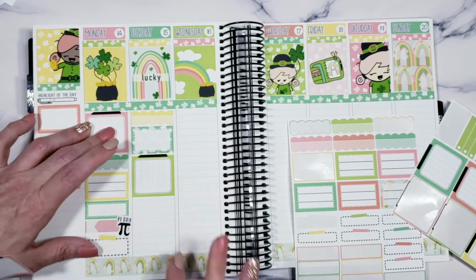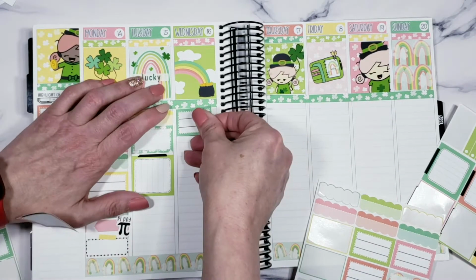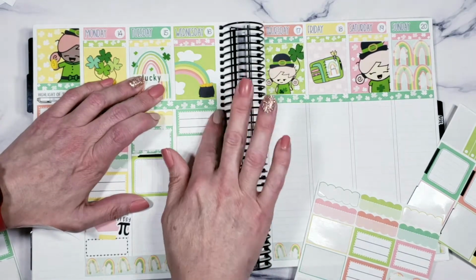Side note, really quick, I love those boxes. Those are my new favorite boxes. Anyway, back to the sidebar.